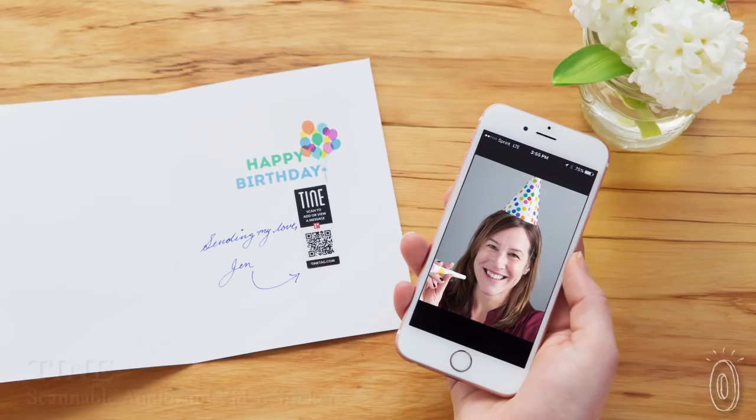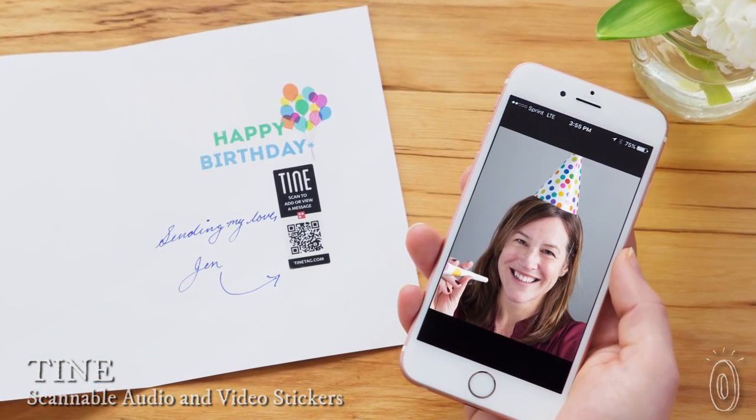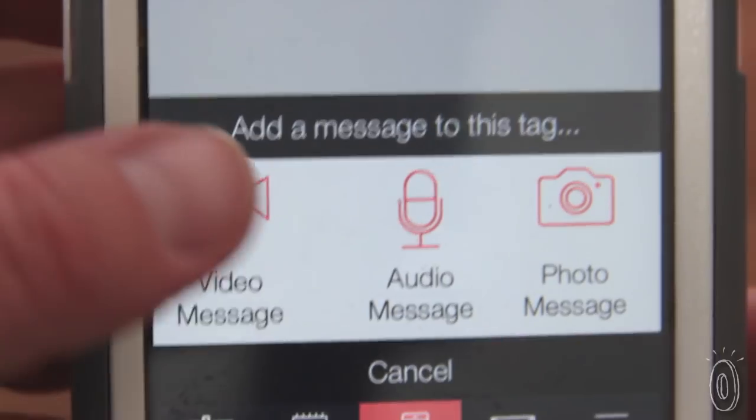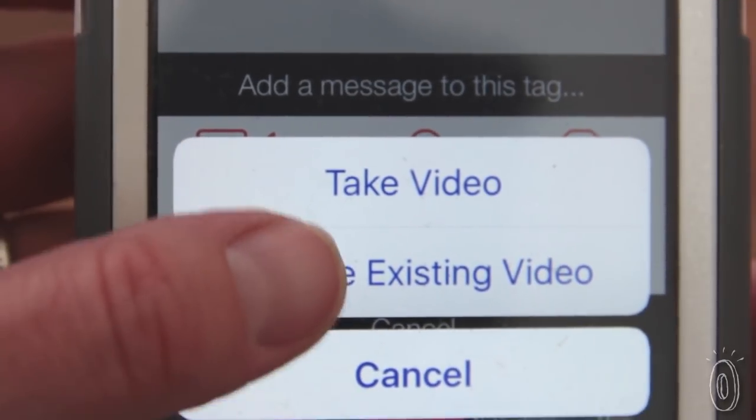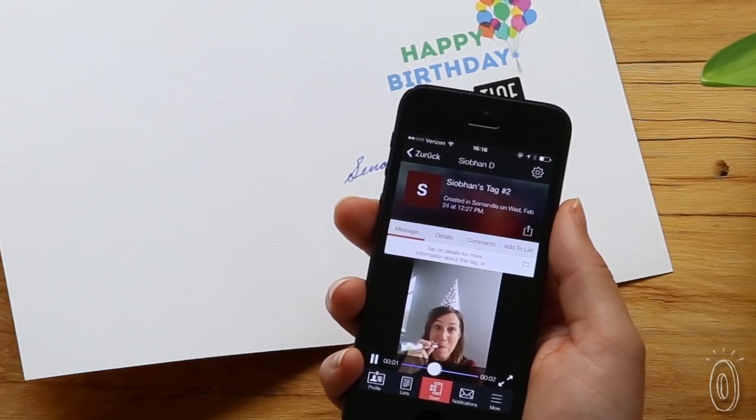Sometimes we wish the objects around us could talk. With tiny scannable stickers, they can. Use these stickers to add video, audio, or pictures to any physical object you want. You record the content, link it to your sticker with the TINE app, and then others can scan the sticker with their smartphone and access that content.